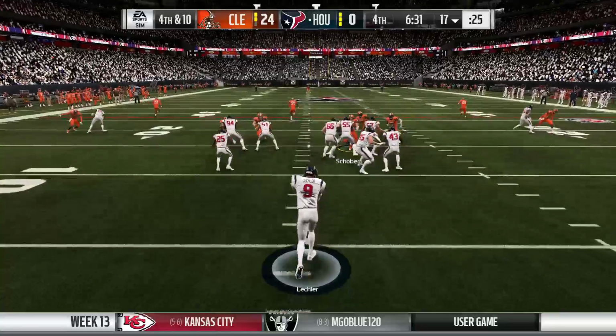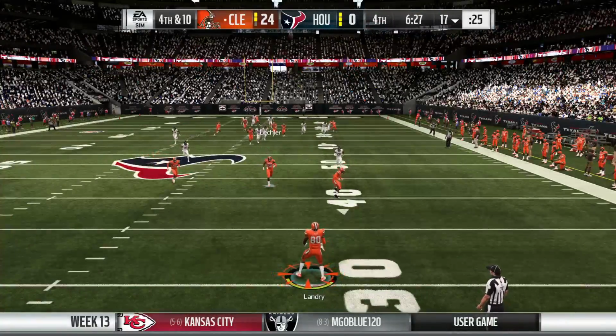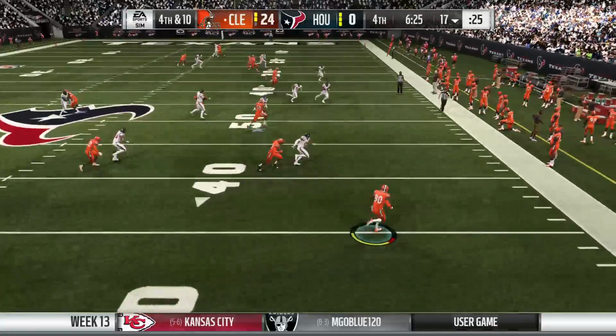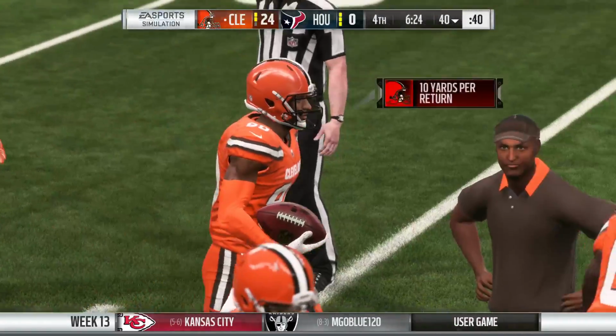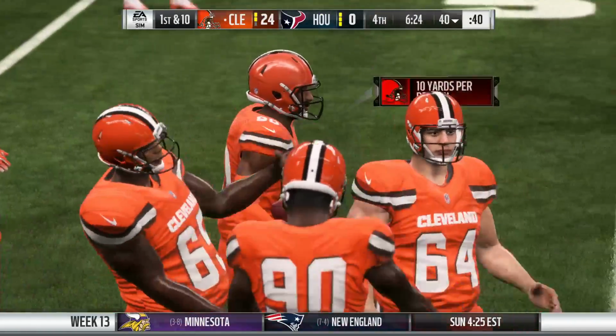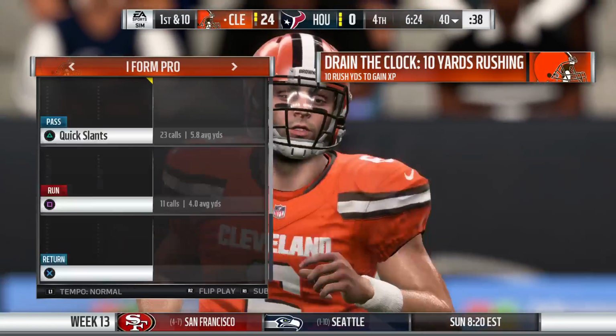It's interesting going into this game. There was so much talk from both sides about who would control the line of scrimmage. I think we've seen who has it in this one so far. Well, they bottled him up. He's barely averaging over 3 yards a carry right now. And he'll go out of bounds, it looks like, right at the 40. And now Cleveland geared up to take the field.